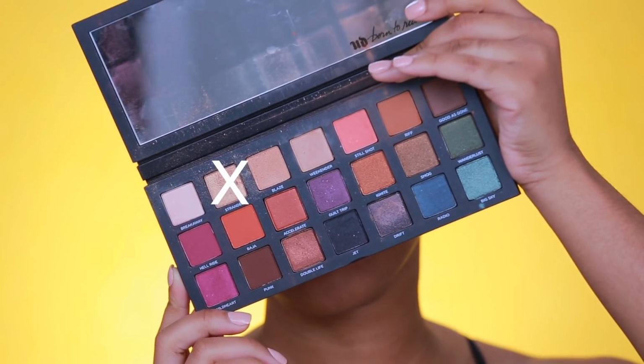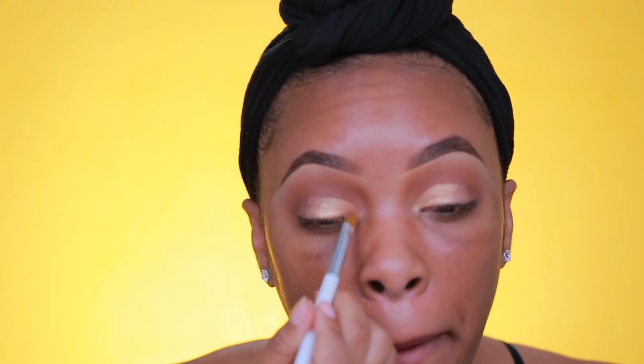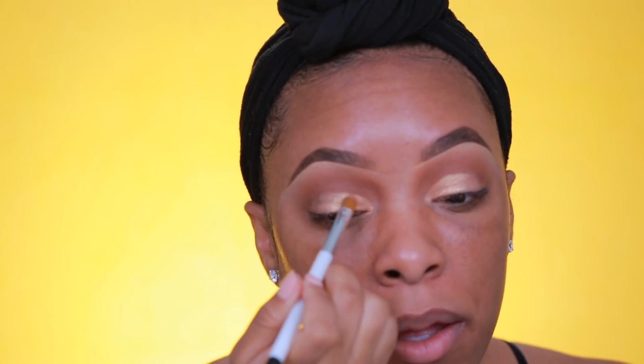Okay, so we have our lid carved out. I'm now gonna go in with the shade Stranded, which is a really pretty champagne shade. Love this color, it's so gorgeous. Y'all see that? Oh, love this palette. Alrighty, there we go.